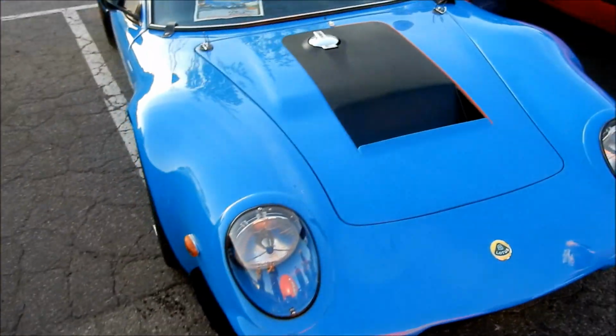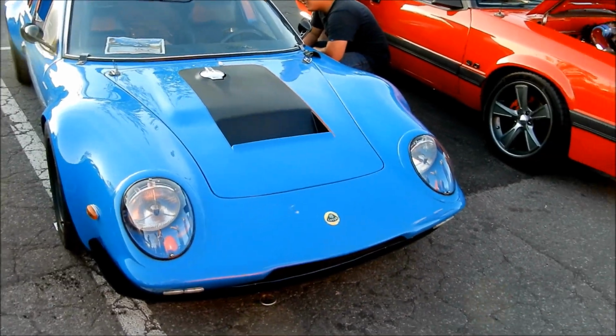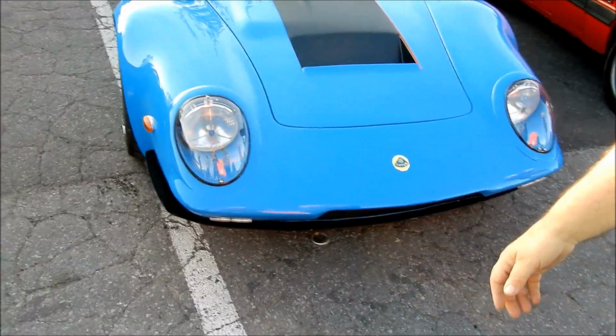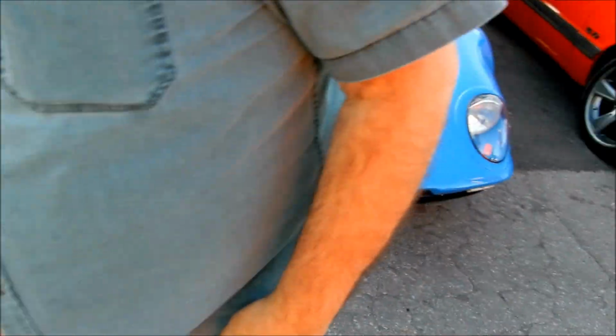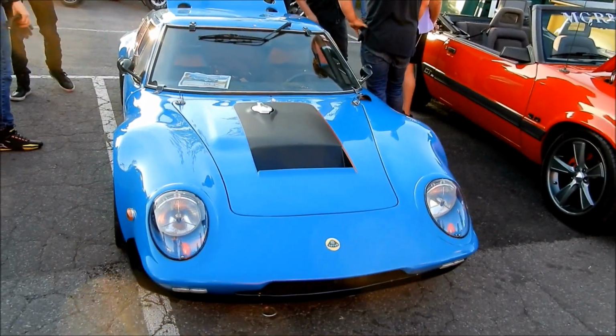You know, when a car is this rare, sometimes it doesn't even matter that... Hey, how you doing? Good, you? Why am I blanking out on you? Louis with the Camaro, bro. Oh, God, I thought it was Gino.